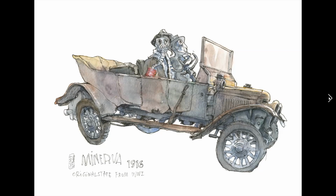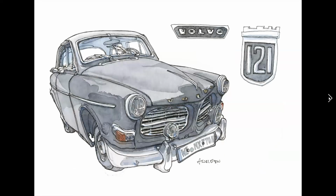And it was the car of a doctor who was driven around to care for some injured soldiers and people, basically. So that was the side story of it. Wow, cool. And a nice Volvo. And it was obviously very shiny, and you've handled the shininess of it, the smoothness of the exterior really well. Nicely done.